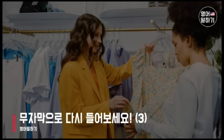Shop around. So she said, I think I'll shop around. Right. So she wants to check in a few other stores to see if there's a better price. If I shop around, I'm going and trying to compare prices maybe. Exactly. This is a really good shopping technique. Yeah, it is.